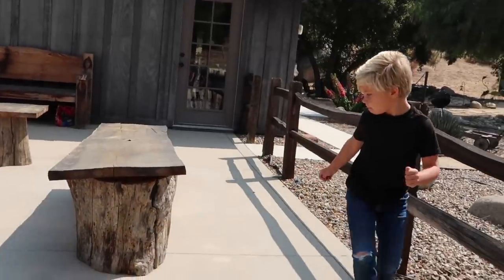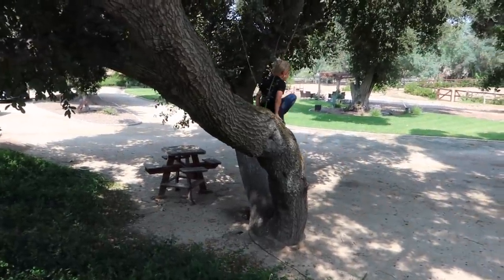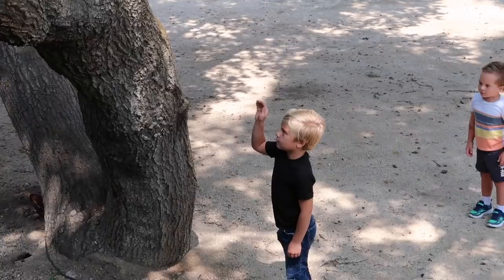Oh, he's gone. He's literally Steve Irwin. He's like, look at that beautiful lizard! Boys found a tree to climb. You see the giant lizard? 3, 2, one.